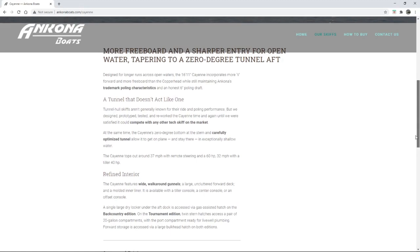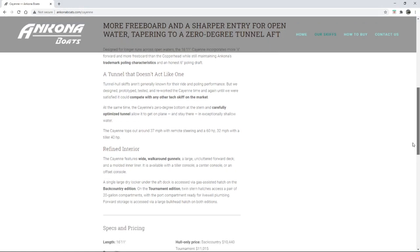I don't know, though. Even though the idea of going 37 with a 60 horse is alluring, for this boat, my pick, I personally would go with the 40 horse. You're giving up 5 miles an hour, and you are gaining fuel efficiency big time. I would trade that in a heartbeat, because it's not that much more important to go 37 than 32, in my opinion. When you're going in any kind of chop, you're not going to go 32 miles an hour anyway. You're going to go a little slower than that in most cases in a light boat like this, I would say.